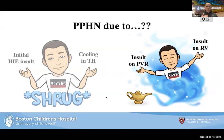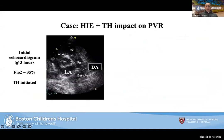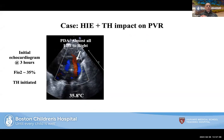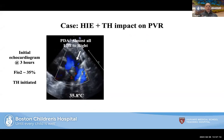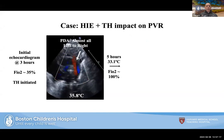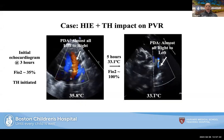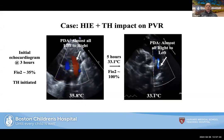So the true answer is it's all of the above. Primary is probably the initial insult from the HIE, but I want to show you how it can be from a little bit of everything. So here's a case, again, borrowed from Reagan's group. At initial echocardiogram, the baby's on 35%, therapeutic hypothermia is initiated, baby's at 35.8, they were passively cooling. At 5 hours, they're all the way down to 33.1, but the baby's now on 100%, and your follow-up echocardiogram really shows almost all right to left.